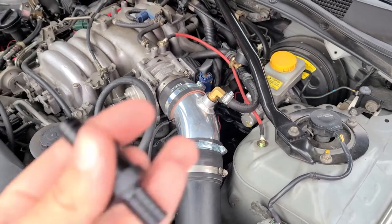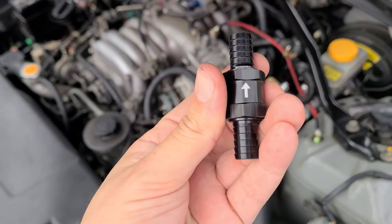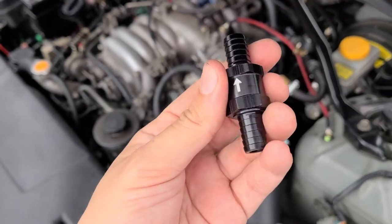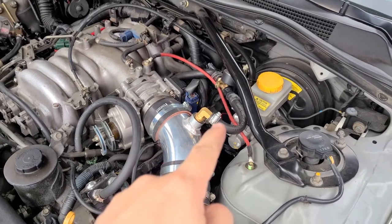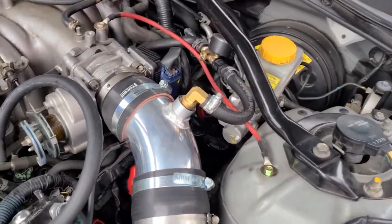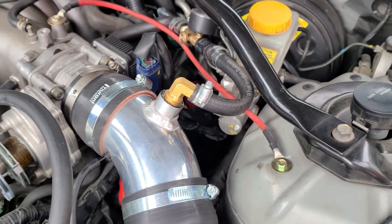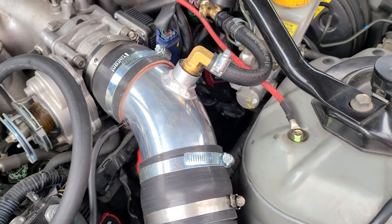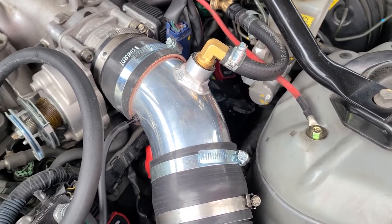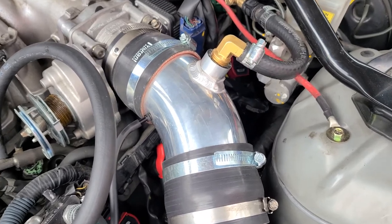Okay, so this came in the mail today, and it is the Evil Energy one-way check valve, and it's going to be replacing all of this. And I actually want to elaborate on what this all is, because in the video where I do this, I'm still learning about it, and I'm actually incorrect on a few things. So now that I've gone down the rabbit hole, let me clarify a few things.